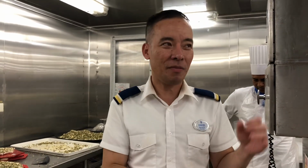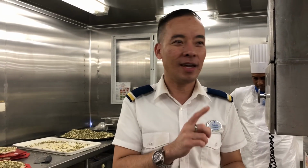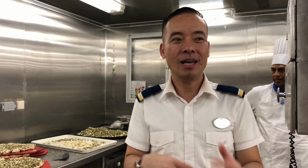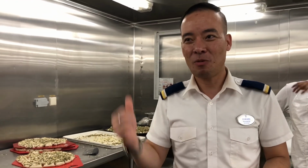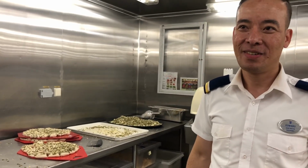Except probably for lactose free, the chef can make this one, but for those who have multiple allergies, like gluten, soy, dairy, nuts, we have the over-the-counter bread rolls. It was already free, we bought this one outside. But other than that, all our bread rolls are made on board. So they are made from scratch.